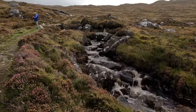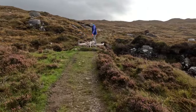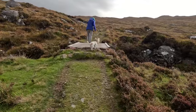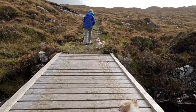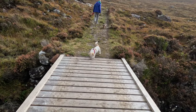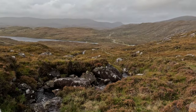There's a little bridge just up here. Very blowy. I'll just put Maya on her lead because she doesn't like the bridge. Come on, good girl. Good girl. Well done. I wonder if that's what they were repairing yesterday. Maybe, maybe. The Merlin down there, Grace.